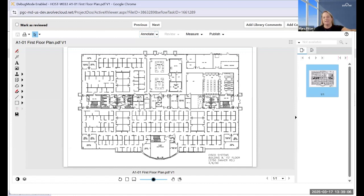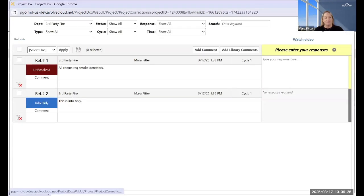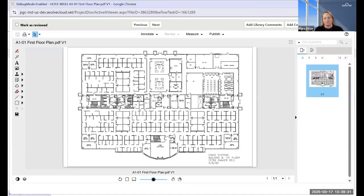All the way over on the right-hand side, this button that says review comments is going to open up the review comments grid. So when you have a task, you can access the review comments grid from an open file, from your eForm, or from the reviews tab within the project. And if I click to open that, it is no different than if I click to open it from elsewhere. We also have add comment and add library comment along this wrapper area.